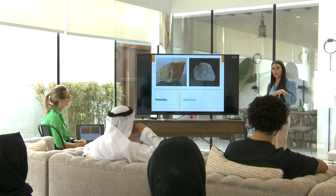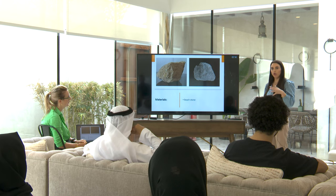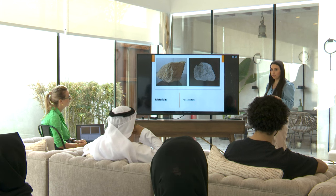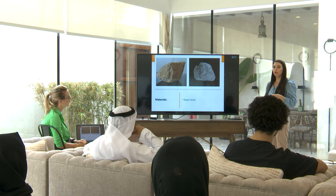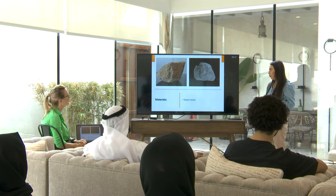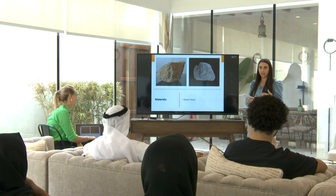And not just in Al Jazeera Al Hamra, but most of the villages or the buildings near the beach in the Emirates, they built from coral stone and beach rock. But Al Jazeera Al Hamra is unique because all the buildings are built from this type of material and still exist until today.